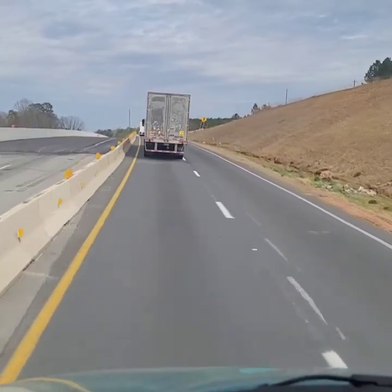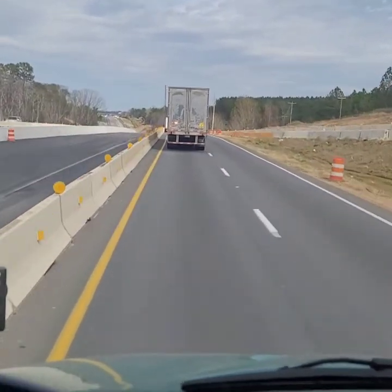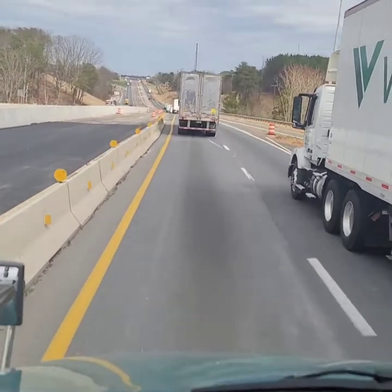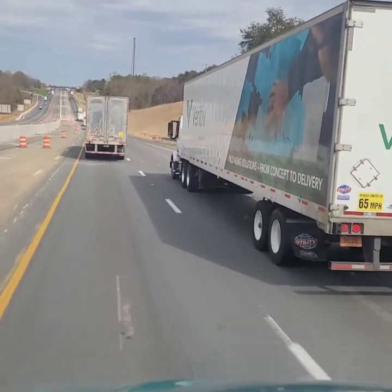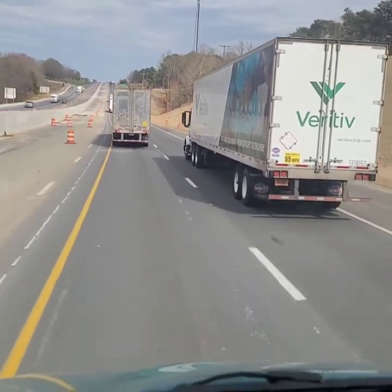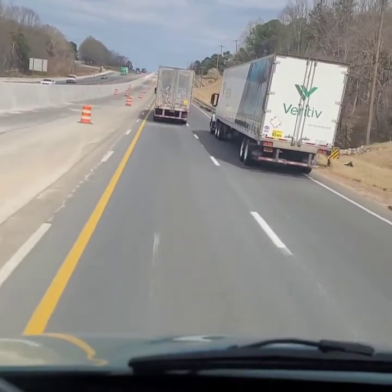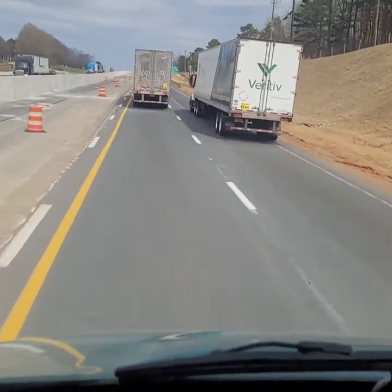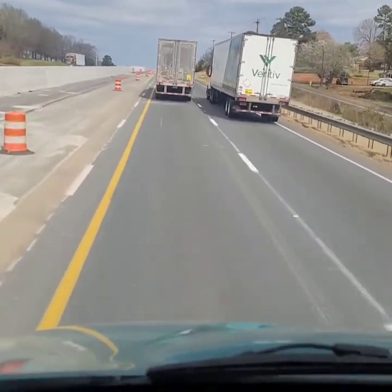We're about 40 miles from the terminal. We're in a construction site, so traffic is pretty heavy. A lot of cops. But besides that, it's moving. Just want to share my drive a little bit. We still got about 40 miles to drive, so let's keep on driving, guys, and I'll update you as we go.